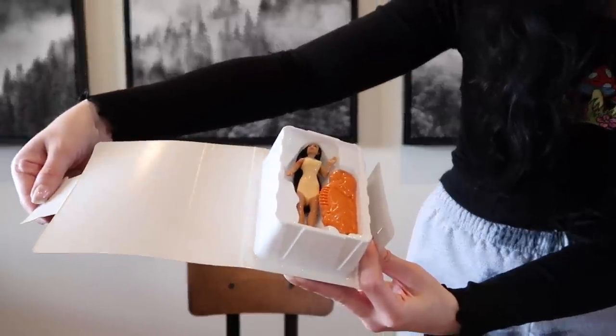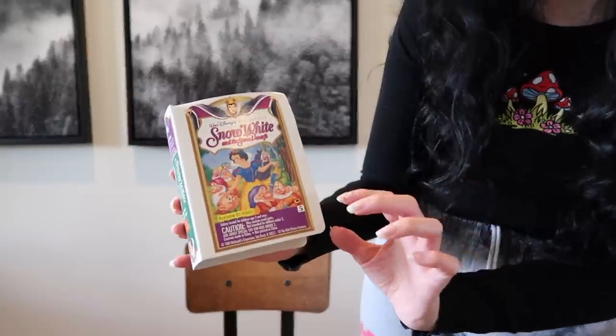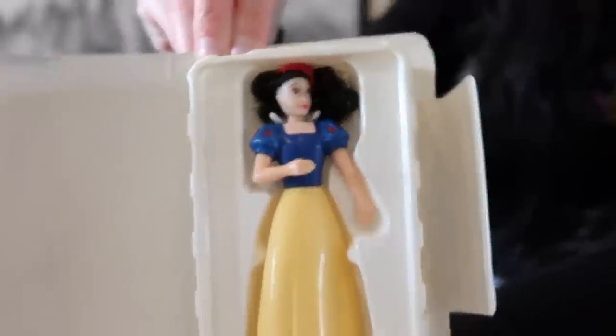And that's what she looks like. And I think that's a little raccoon comb beside her, which is really cool. Oh my gosh. Then we have Snow White. And that's her inside. She looks a little disheveled. She's been sleeping for a while, okay? The prince has not kissed her yet.